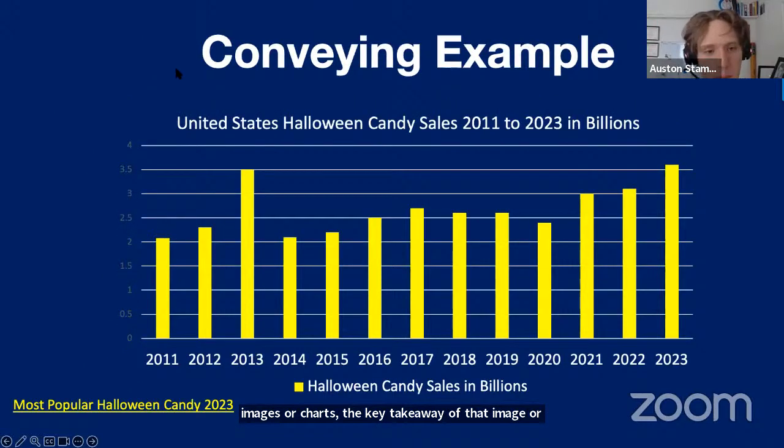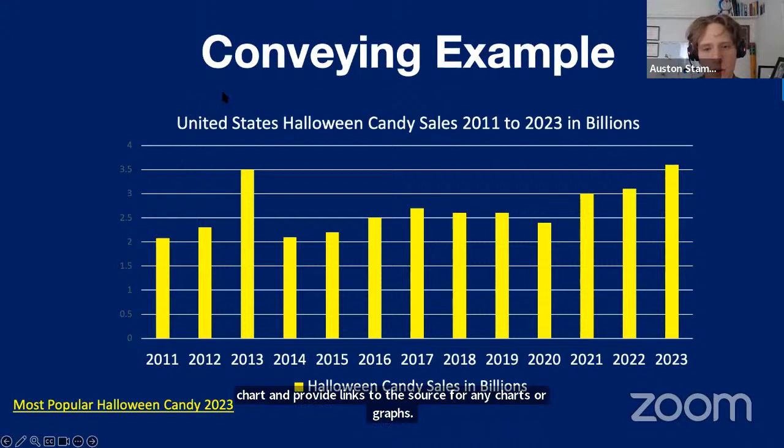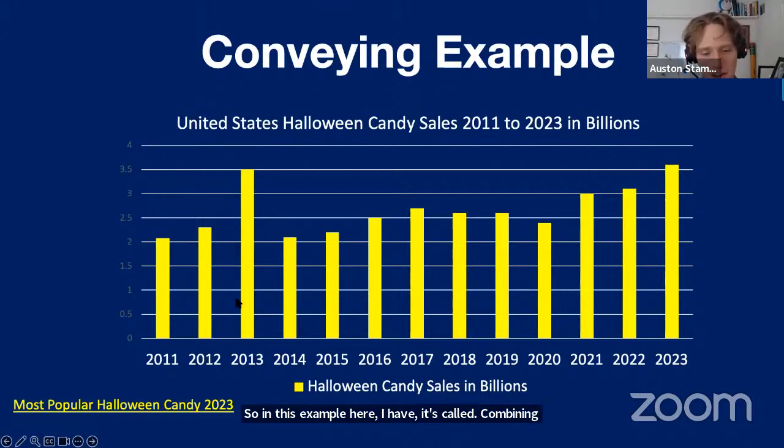So in this example here, it's called Conveying Example. I have Halloween candy because it's close to Halloween. And it says United States Halloween candy sales from 2011 to 2023 in billions. And so what you'll notice is I have 3.5, it goes up to 4 billion. And in 2013, it kind of spikes up to 3.5. So I don't know what was going on there, but a lot of people were buying candy.